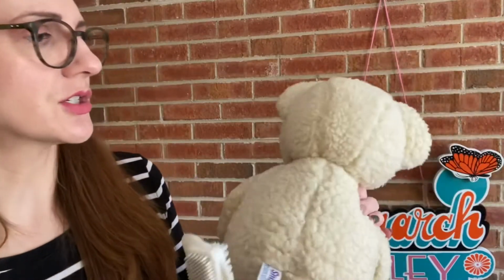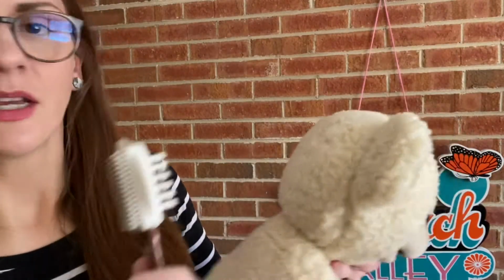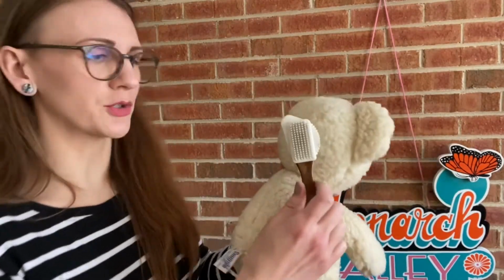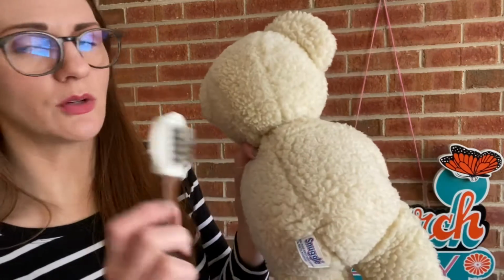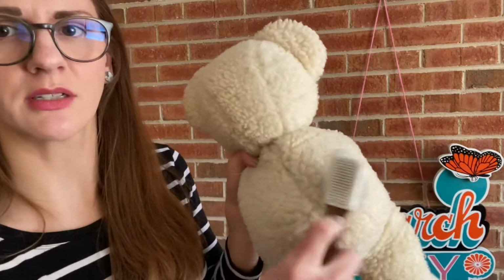So here's what I do. Let me find the other side. Backwards tutorial, this is hard. Okay, I'll do his back. So this is what his back looks like. And then all I would do is take those firm bristles and just do little brushes.